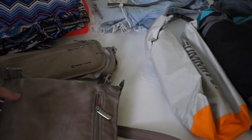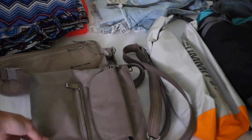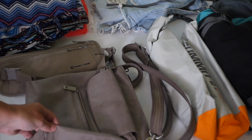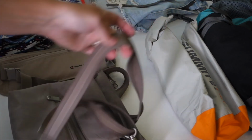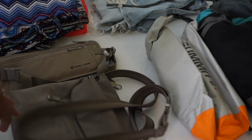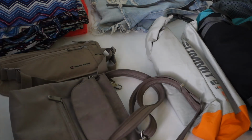And the next thing is this Travel-On travel purse. I've gotten so much use out of it. I asked for this for Christmas, and it is canvas, so it's really heavy duty, and it provides some protection from the rain as well. It also has straps that cannot be cut, which is a strategy for a lot of pickpockets. They'll just come by and cut your straps and grab your purse.